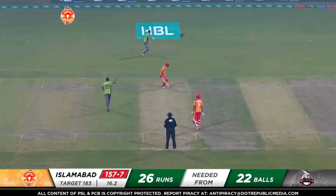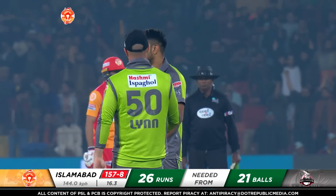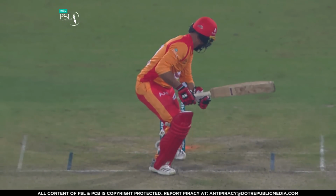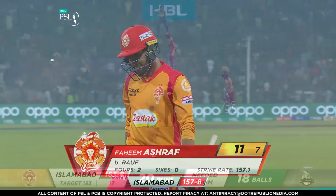Better. That's how you bowl at the end. That's how you do it, Haris Rauf. Bowl straight, bowl quick, and get the wicket. Lahore with the upper hand. Where to now? It's 157 for 8.